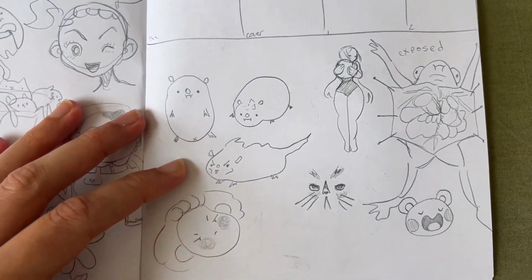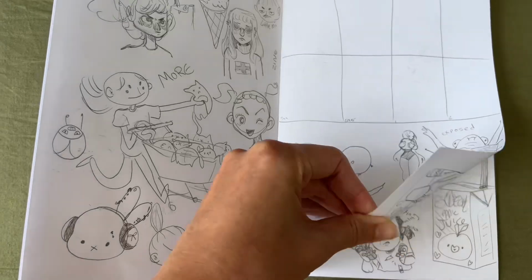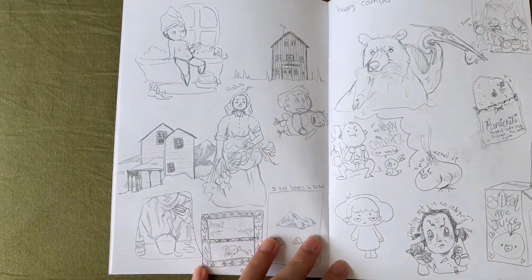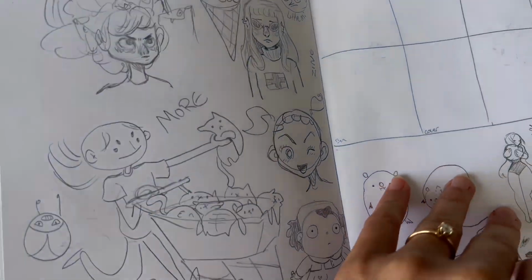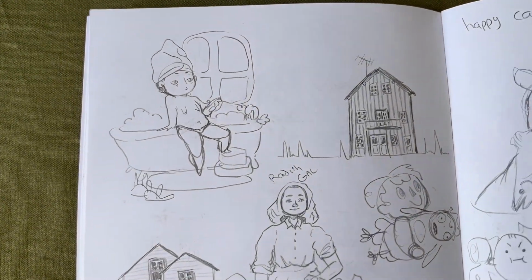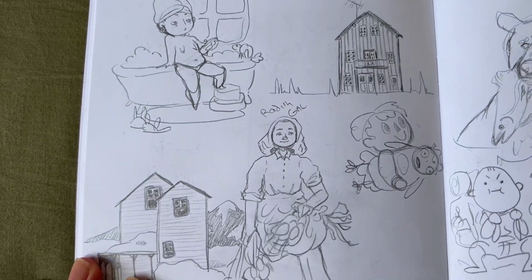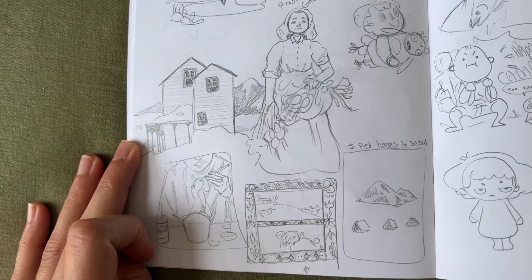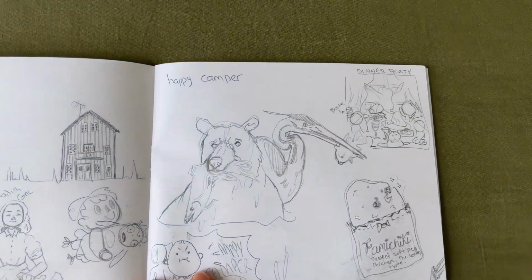Here's a squidgy little guinea pig and his friends. Looks like a potato, which I actually really love. I think it's quite cute. Classic me drawing houses on their own in the middle. Oh, that's the fan. See, that's what I'm talking about. I quite like this little bathtub girl on her phone while she waits for her bath to fill up. And I just enjoy these kind of isolated houses in the middle of nowhere. There's something about them I just love.